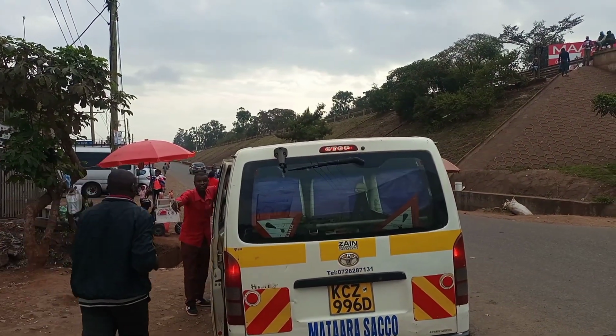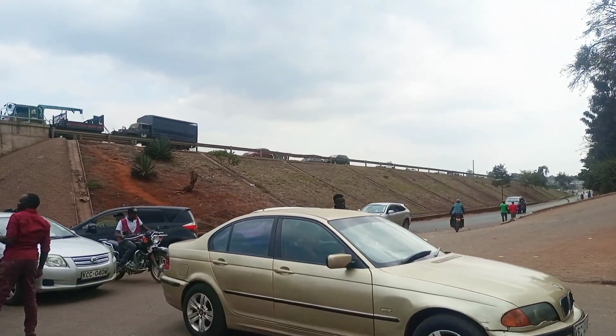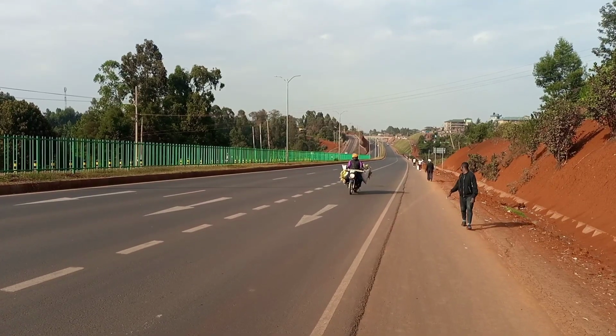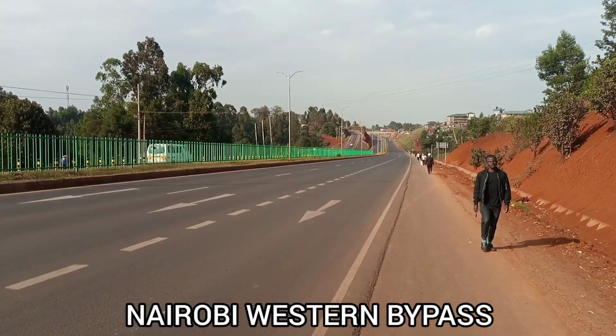This road is part of the Nairobi City Ringroad Masterplan and connects to two other roads in this project, namely the Nairobi Western Bypass and the Nairobi Eastern Bypass.